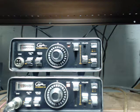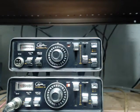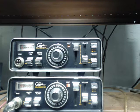Stock mic, Courier mic. I'll show you a picture of it. Let's see, there it is right there. They call it an acoustic mic. I don't know, but it's a, you know, different shape. It's different looking there. Anyway, that's it.